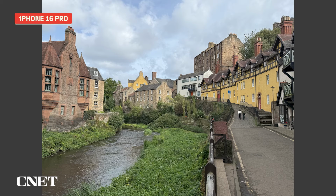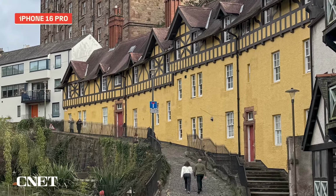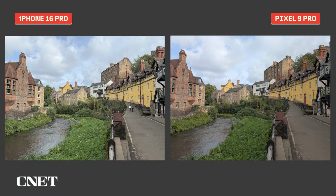The iPhone has captured a brighter scene overall here, which is especially noticeable on the yellow building on the right and on the grasses in the foreground. I certainly prefer the iPhone's version of this image.